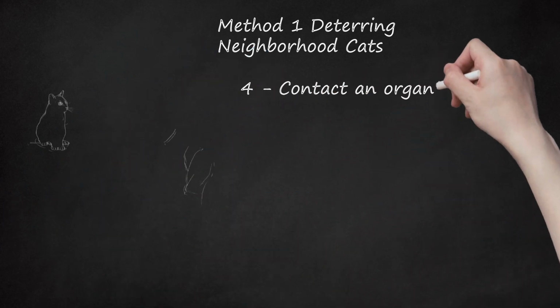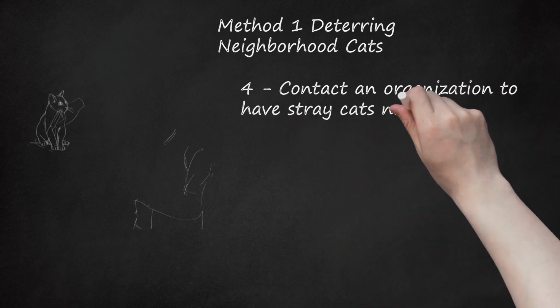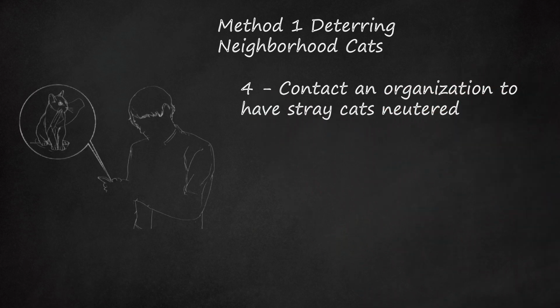4. Contact an organization to have stray cats neutered. If you have a population of strays in the neighborhood, chances are they won't be neutered. There are numerous charitable organizations which are geared towards trapping and neutering stray cat populations. Search the internet for an organization near you.